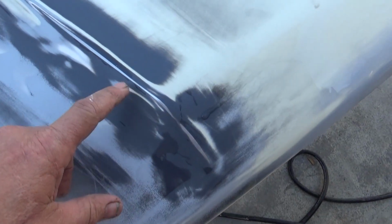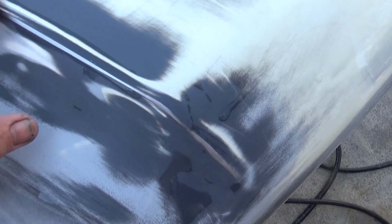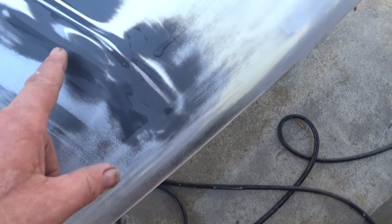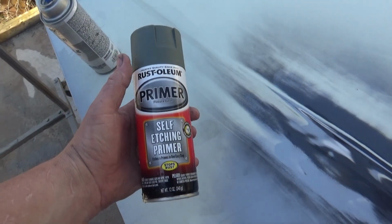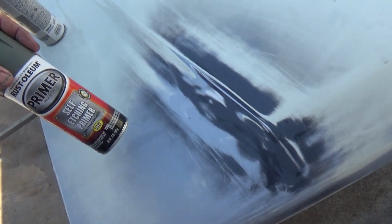Here's where I'm at with the hood, besides just freaking aggravated. Right here, I don't know if you can see it, I'm getting just a little bit of a reaction. It does not like the primer. And I put some cheap old primer on it, which was okay, but it didn't cover it. So I'm going to try to just shoot this with some self-etching primer, which is good for metal. I'm going to shoot it on here, and it should go on pretty smooth.